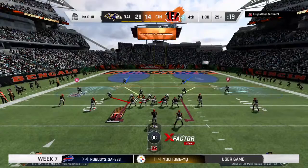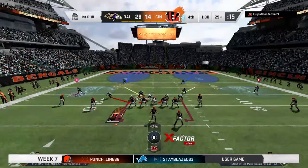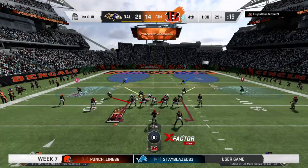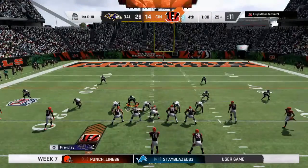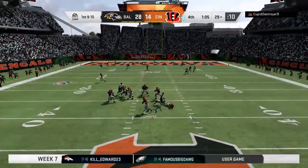Here's 1st and 10. Check 99. Check 13. Hey, lock it. 25. Check 25. Check 25. They're going to look to throw.